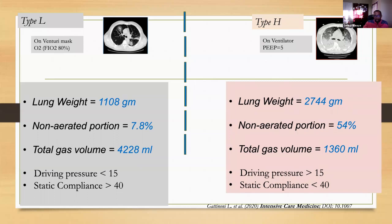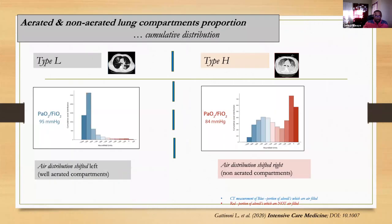The non-aerated area in the type L is about 8%, whereas the non-aerated area on the type H is really significant, 54%. The total gas volume on the type L is 4 liter, which means it's kind of normal lung, whereas in the type H one it's a baby lung volume, like 1400 ml. And the driving pressure on this one is almost normal on the type L, whereas it's high. The compliance is better, whereas it's low on the other one.